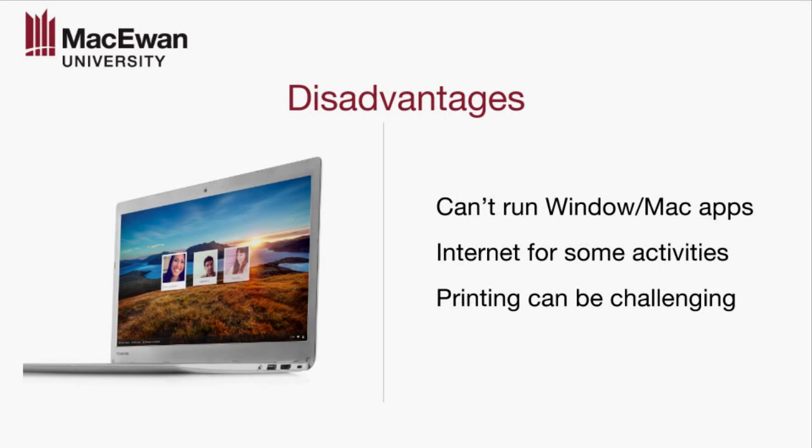So what are some of the disadvantages of a Chromebook? Well, you can't run Windows or Mac apps on it. Remember, this is a web browser, so there are apps out there for sure. I always hear people say, oh, I need to have access to Photoshop. Well, there's a great web app out there called Pixlr that does just as much of what most people need Photoshop for.